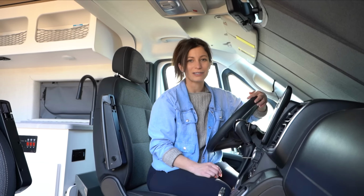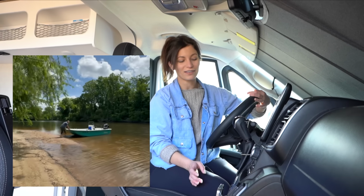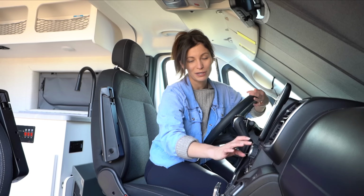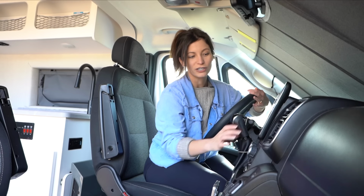Something unique that was important to us, we like to pull behind a small Carolina skiff. So she has a trailer hitch and the tow package. So we have the tow haul button here, and then you can actually look at your trailer hitch. So we have two backup cameras. One is your standard, you can see it here, and then the other you can actually check while you're going down the road. That way you can check on your trailer.